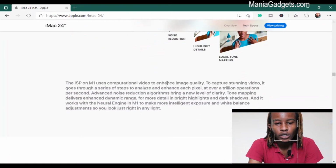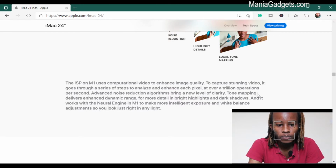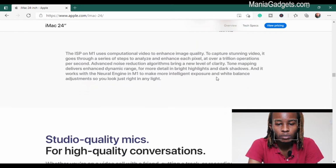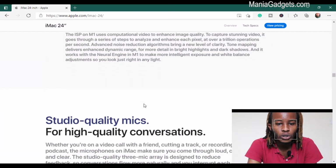It uses computational video to enhance image quality. To capture stunning video, it goes through a series of steps to analyze and enhance each pixel at over 1 trillion operations per second. Super awesome. Advanced noise reduction algorithms bring a new level of clarity. Tone mapping delivers enhanced dynamic range for more detail in bright highlights and dark shadows. Amazing. And it works with the Neural Engine in M1 to make more intelligent exposure and white balance adjustments, so you look just right in any light, which is awesome.